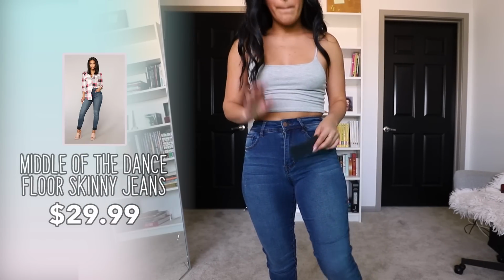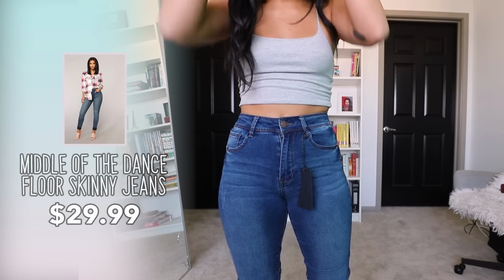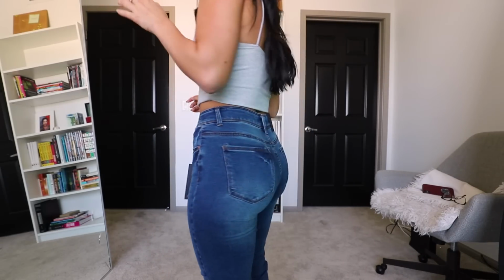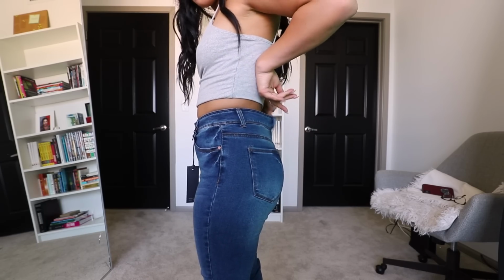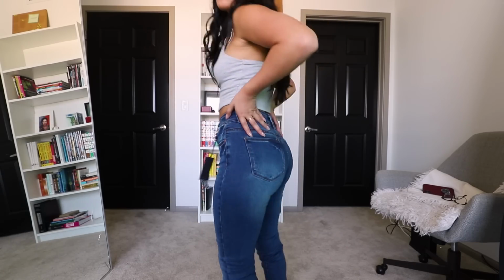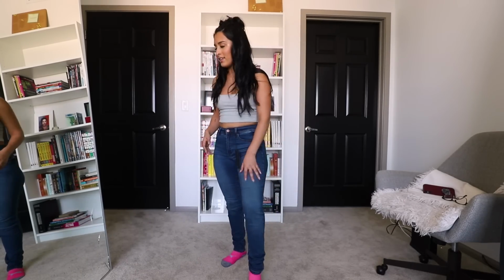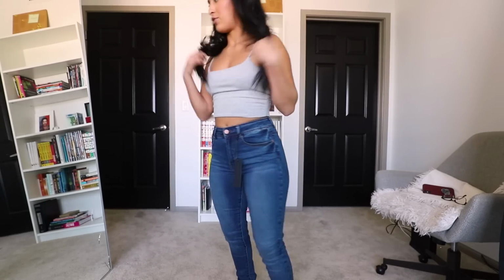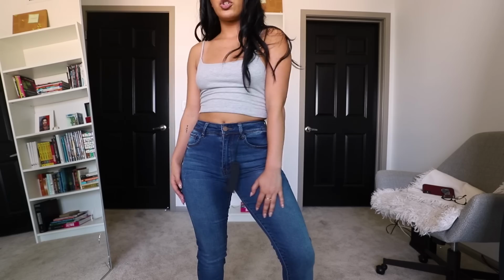These ones are called the Black Label Mid-Rise Skinny. They're actually pretty high-waisted. So I got these in a size 27, and I don't know if it was something that the website said, but again, I'm having a lot of extra fabric back here. But I will say, it fits around my butt really, really nicely. But the only issue I have is the scrunch at the bottom. I definitely just got a size that was a little too big for me, so maybe I'll try and turn them in, get them hemmed into my size. I don't know. We'll see.